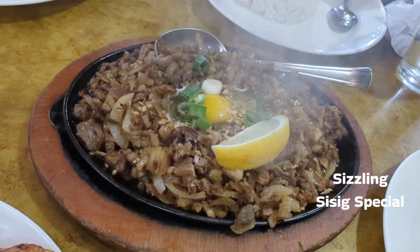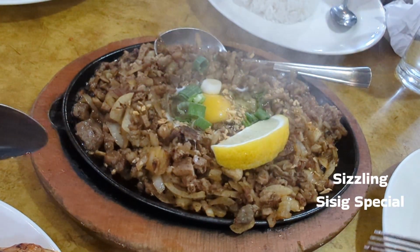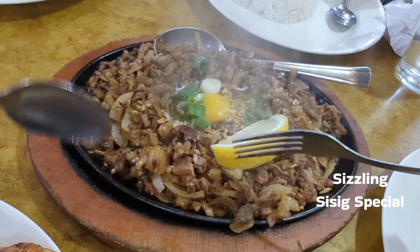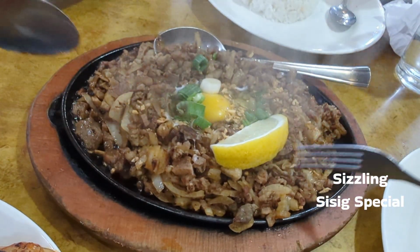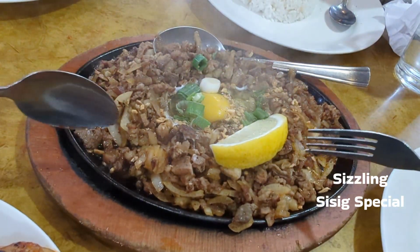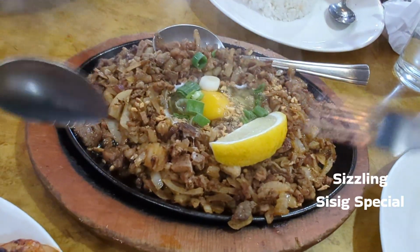Now it comes in a sizzling platter. It literally came just 5 seconds ago, and you can hear the beautiful sizzle on this plate. Sisig is basically shredded pork jowl, and it is going to be absolutely delicious. I'm not even going to wait to eat this. I know it's going to be delicious. It has that great porky aroma that I smell.